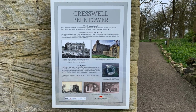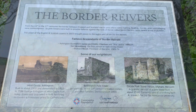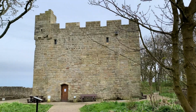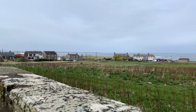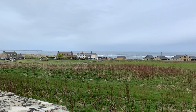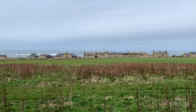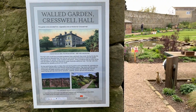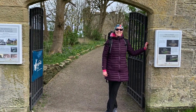Firstly, before we set off, you can't miss Cresswell's Peel Tower, the small fortified building that looks like a miniature castle. Until recently it was hidden amongst overgrown plants and locked up tight. Now, due to a lot of restorative work, it is open to the public. Towers such as these were built between 1350 and 1600 and served as a place of retreat during the onslaught of attacks by border reivers and other raiders. There's also a small walled garden to enjoy, which is maintained by local volunteers. So pop in and show your support.